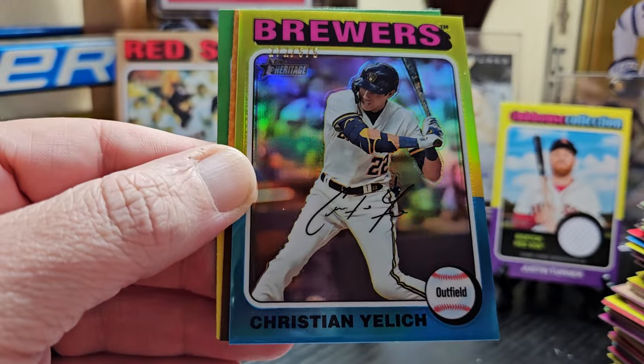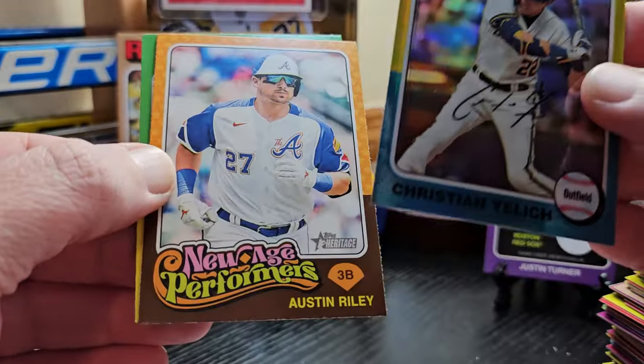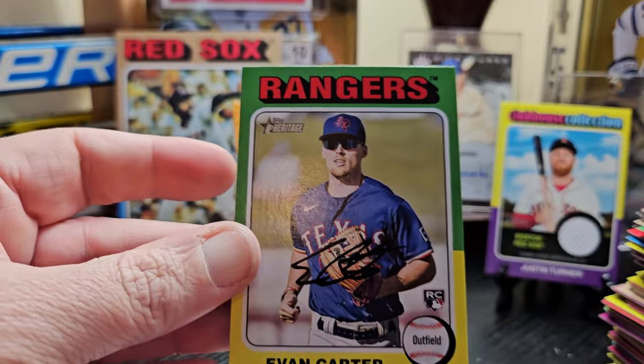Here is. Wow, that's a Christian Yelich, numbered out of 575. Austin Riley and an Evan Carter. Look at that.